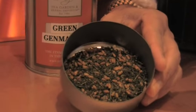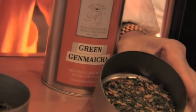And I wanted to show you a wonderful tea from Japan called Genmai Cha, which is a green tea with the additive of puffed brown rice. Great for digestion, and it adds a beautiful sweet flavor.